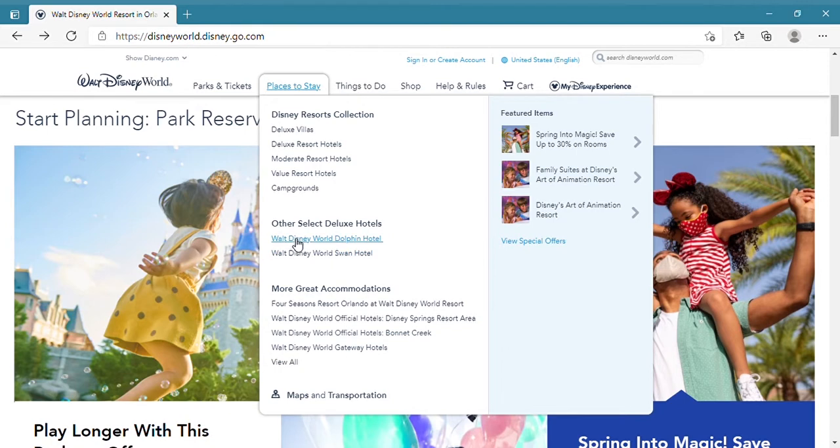There are a couple resorts that are not Disney owned that are on Disney property. Then they also have Disney Springs Resort area, Bonnet Creek area, World Gateway hotels. There are a lot of hotels in the area that are called Good Neighbor hotels that we'll get into a little bit later. So the first thing you're going to see when you are on this tab are the types of resorts that they have, the resorts that are not owned by Disney but are still on the property, and other accommodations in the area, Disney Springs, Bonnet Creek.